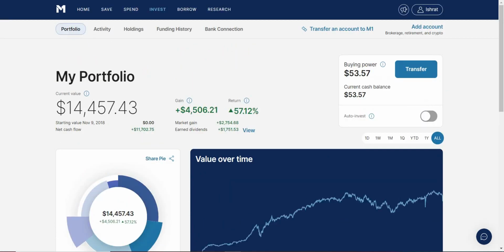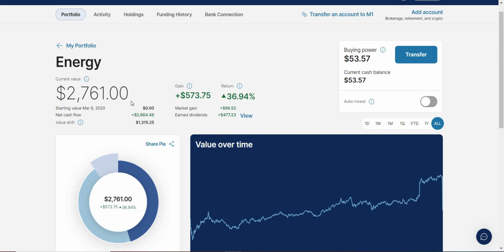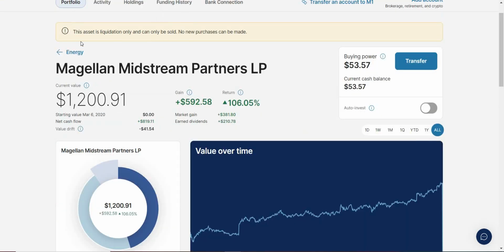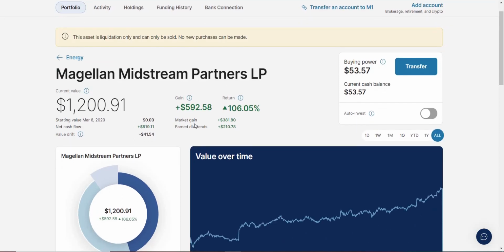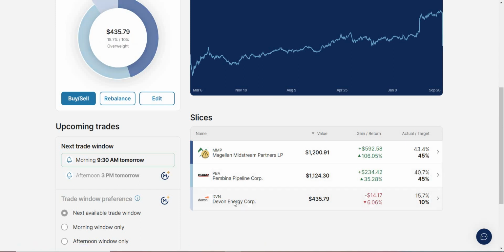Let's take a look at energy. Energy sector, it's about $2,700. And if we scroll down, they're saying that this asset is liquidation only. It can only be sold. No new purchase can be made. So I will have to check this out, because it's one of my favorite companies out there. I have 3 companies here: PBA, Devon Energy.